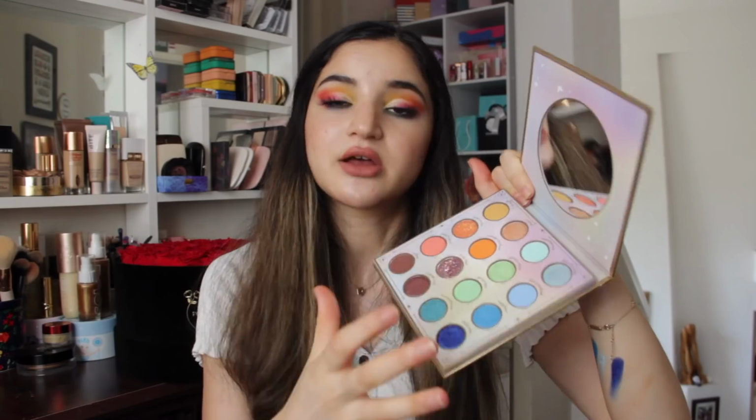I do love the looks that I got out of this one, and I think there's a lot of different things you can do in here. It's a very diverse color scheme, but looking at it doesn't make me confused or anything. I think it's laid out in a way that makes sense.